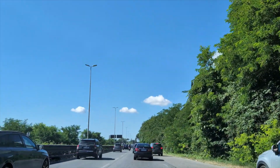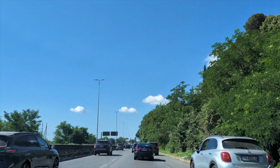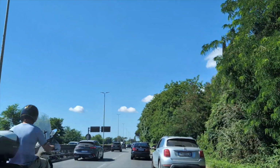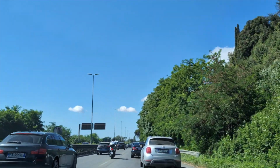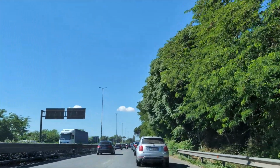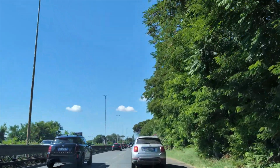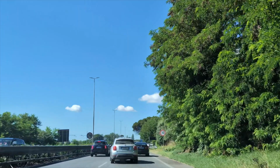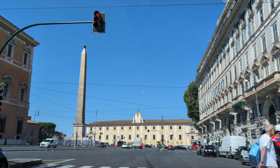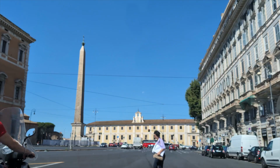We're just coming into Rome now, a bit of traffic, and we're on the Via Flavia. I wonder if this goes to the Flavian Amphitheatre. Anyway, apparently we should be at our destination in about 30 minutes, which is the Circo Massimo. And the weather looks good today. Woohoo! Look at that, we've got an Egyptian obelisk in front of us. It's almost like Paris.